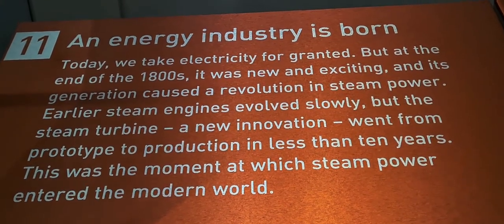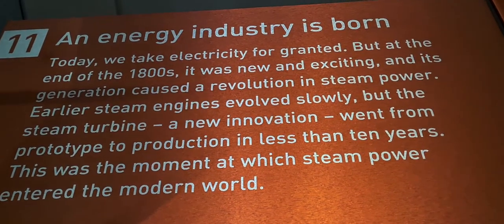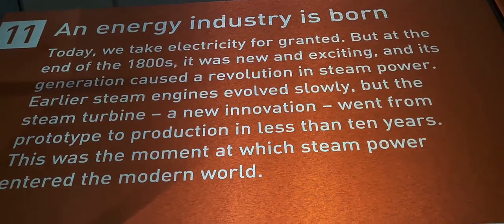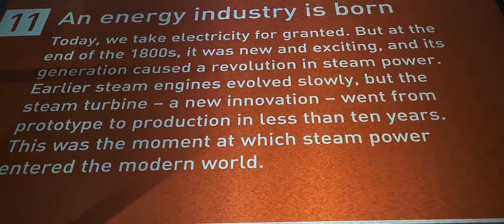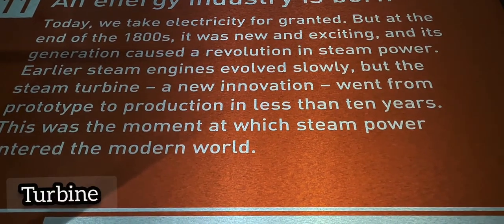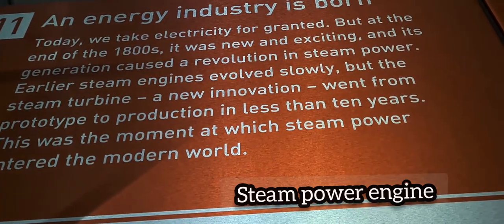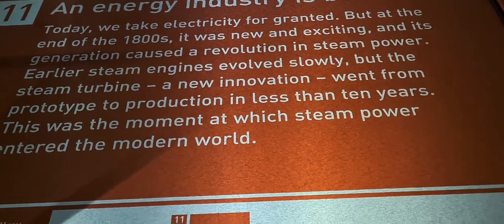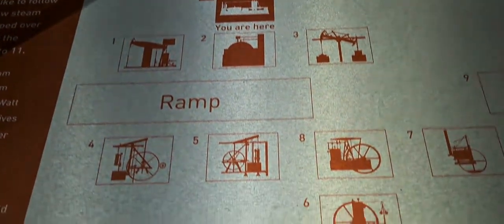It says, today we take electricity for granted, but at the end of the 1800s, it was new and exciting, and its generation caused a revolution in steam power. Earlier steam engines evolved slowly, but the steam turbine, a new innovation, went from prototype to production in less than 10 years. This was the moment at which steam power entered the modern world.